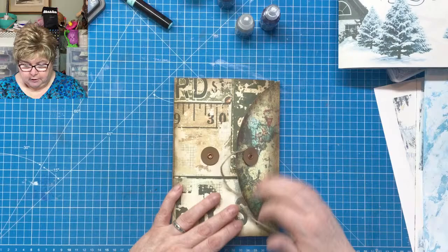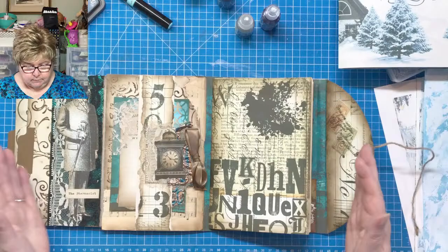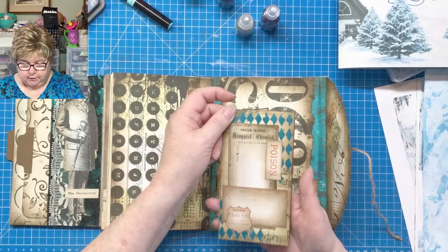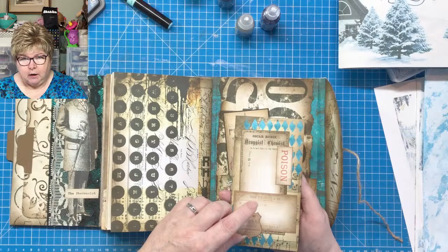It's got a string and button clasp on it there, and it opens up like so, and it opens up like that and like that. So it's quite long when it is opened up. In here we've got a little notebook with, it says druggist, chemist. They're all sort of pharmacy related things. And they're from Lorna Taylor at Taylor Made Journals Pharmacy, the pharmacist kit, that's right, which she gifted me.